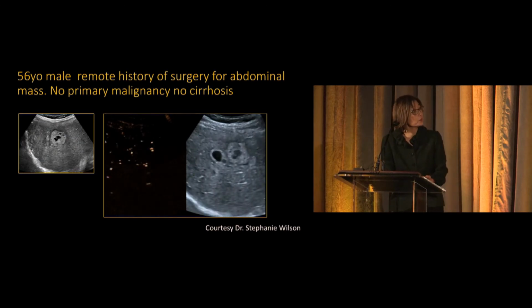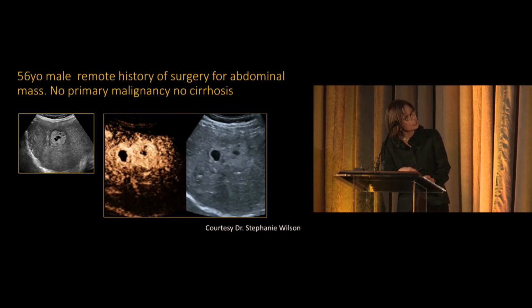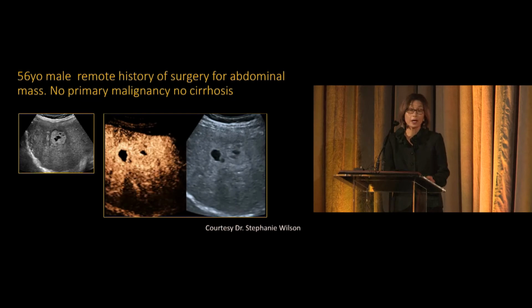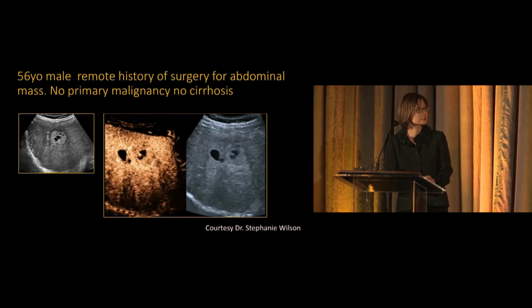Now let's look at this very nice case from Dr. Stephanie Wilson. There are 2 liver nodules with necrotic area inside, and you can see this nice rim enhancement in these nodules. And in front of your eyes, now you can already see this rim enhancement starts washing out. So that's a typical pattern of metastasis.